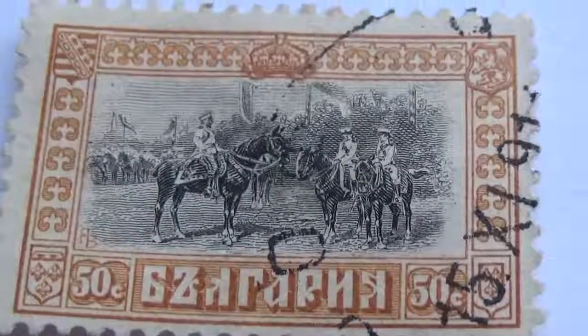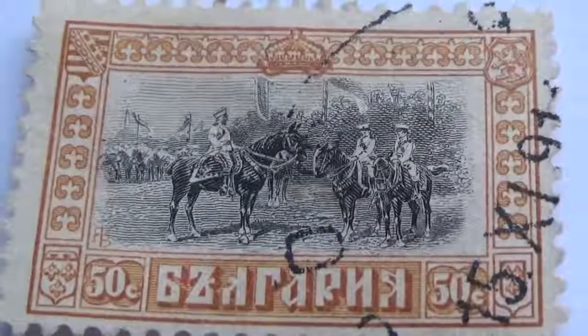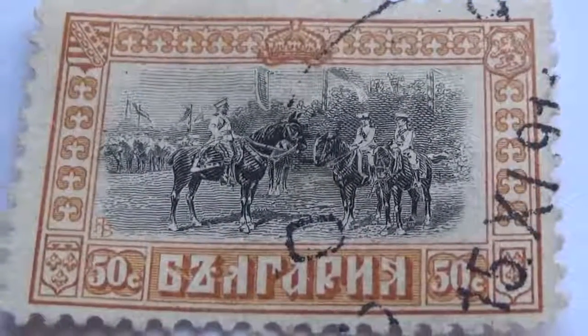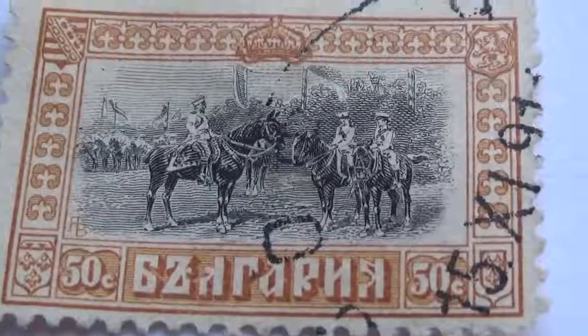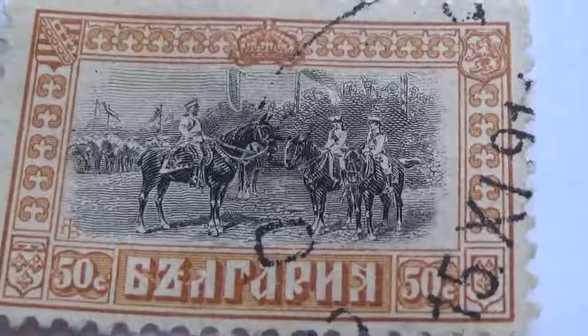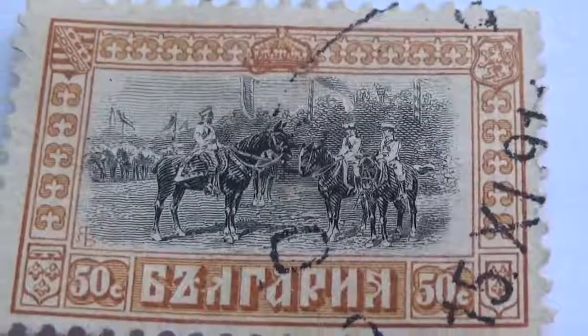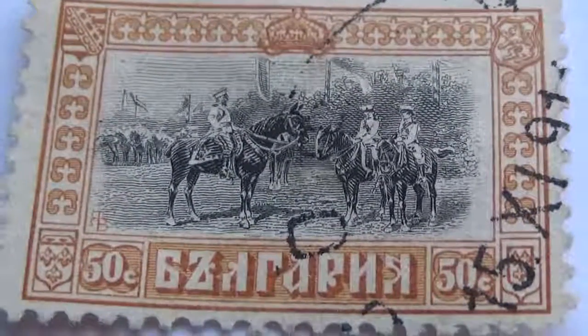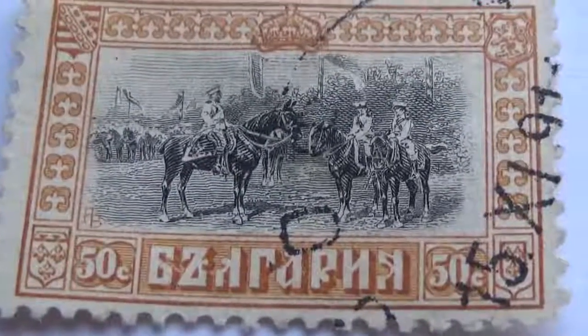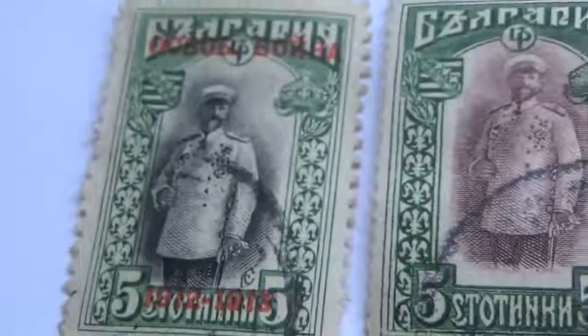Found these in my collection of postage stamps that I bought. Look at that. Isn't that beautiful with the horses and the men on the horses? That's a beautiful vintage postage stamp. But let me show you all that we have in this group, all from the same country. Here we go. Alright, first we have this one here.